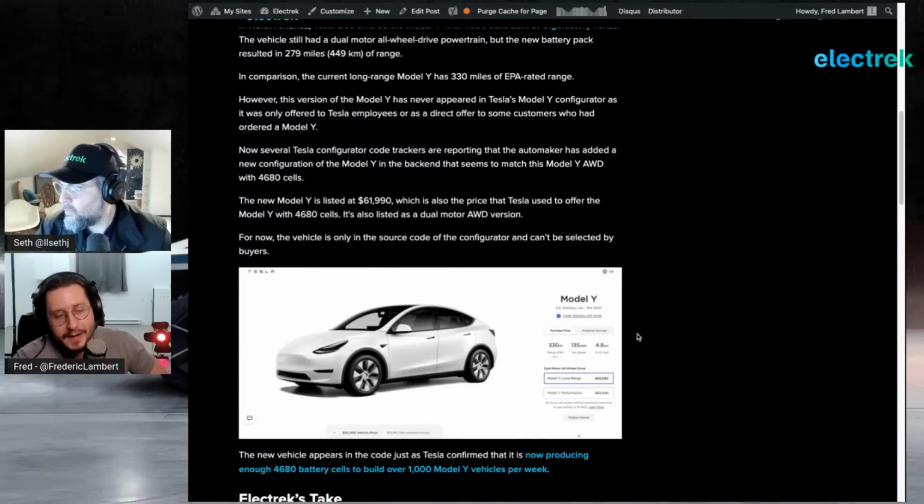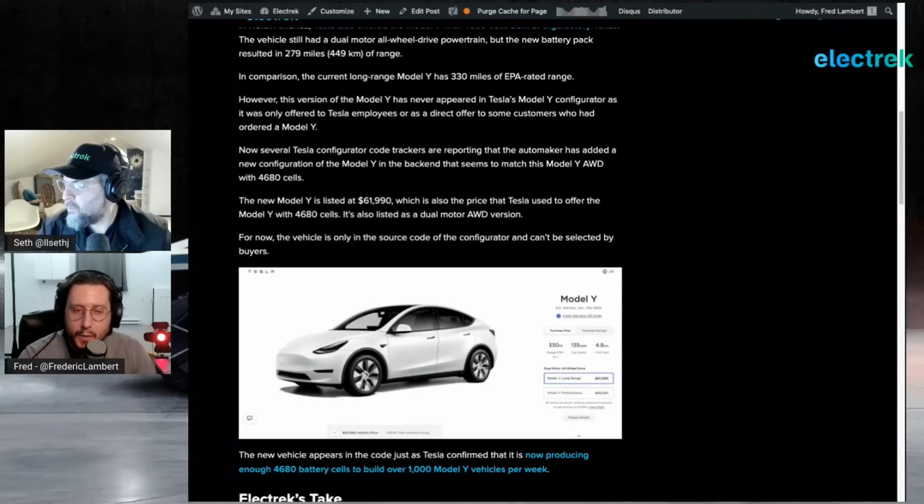Of course, that matched the fact that Tesla announced that they're now producing enough 4680 cells to build 1,000 Model Ys at Gigafactory Texas. Well, no, this is a bit confusing, because obviously Tesla is producing up to 3,000 Model Ys a week at Gigafactory Texas, but most of them are still with the 2170 cell. So we assume that now about 1,000 of them, or soon to be 1,000 of them, are going to be 4680, because Tesla now has the capacity to produce enough 4680 cells for 1,000 Model Ys per week.